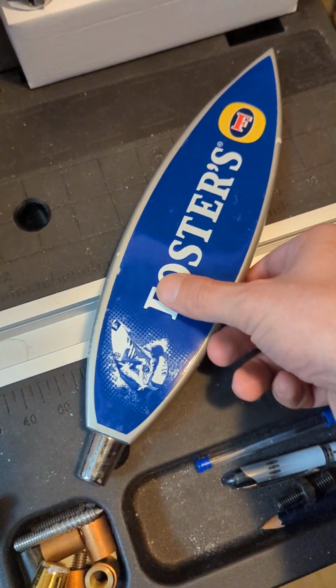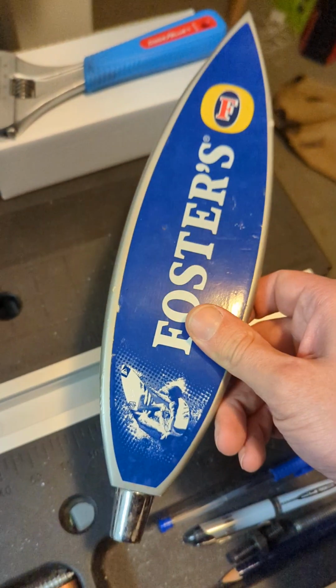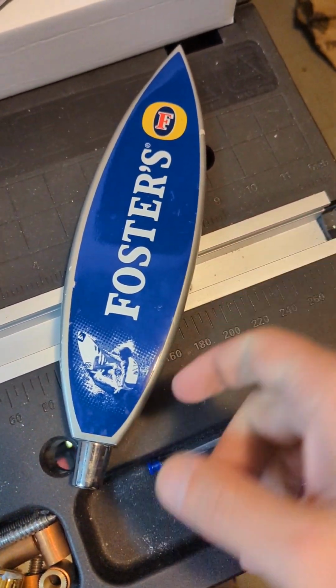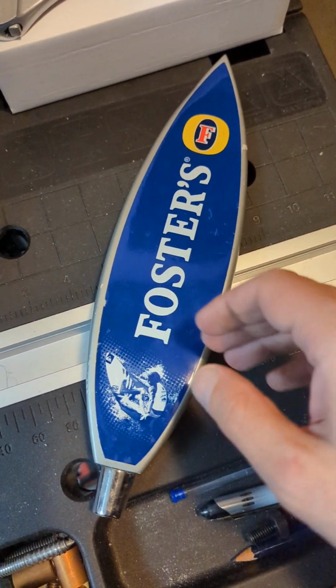So, all of you surfer fans, there are some pretty fun tap handles. And of course, you can always do it as a display item that makes it pretty fun with a tap stand. I do tap stands, but there are some other makers that do tap stands as well.